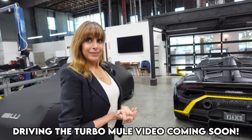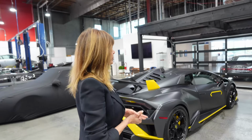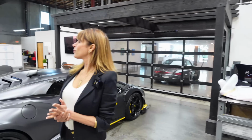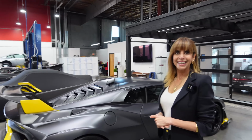Approximately how many Gunther Werks have been made? I would say over 40, 45 or so. That's actually a good amount. And it is really impressive how this facility isn't that big and you make the entire car here. And there's actually not that many people. So everyone here is on the top of their game.